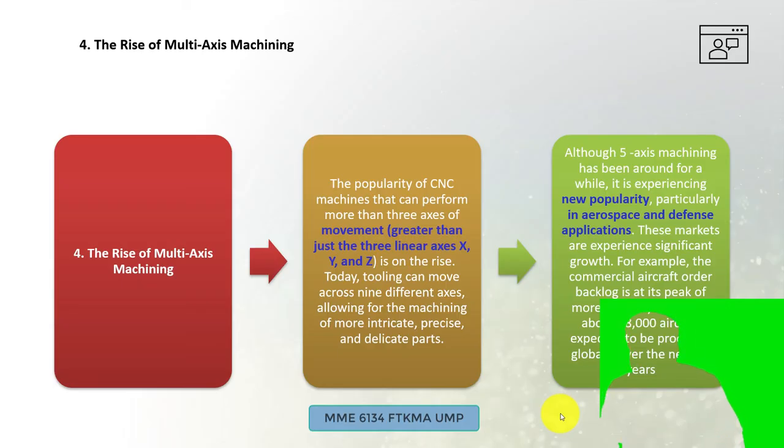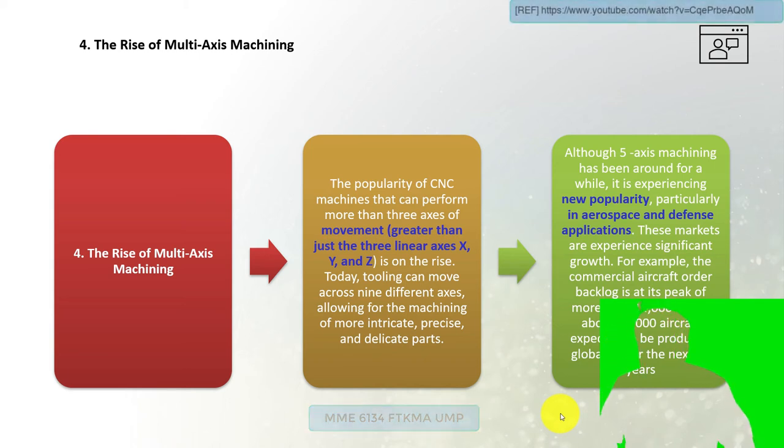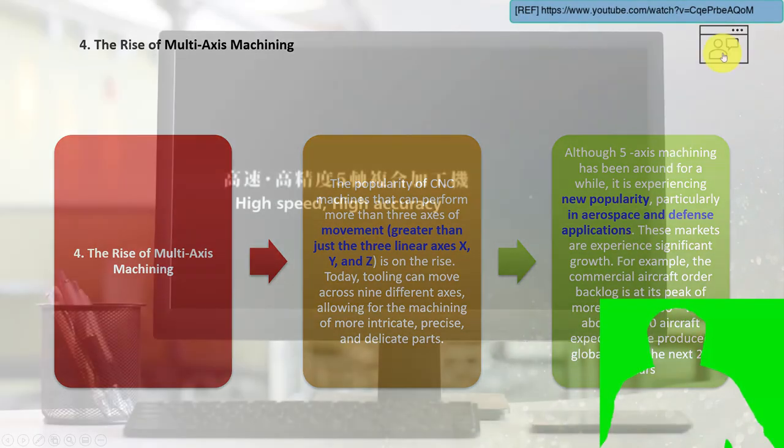Next, the rise of multi-axis machining systems. We have had machining systems with 1 axis, 2 axis, 3 axis, but we are moving towards the 5 axis machining center. What is this 5 axis? What does it mean? Let's see.